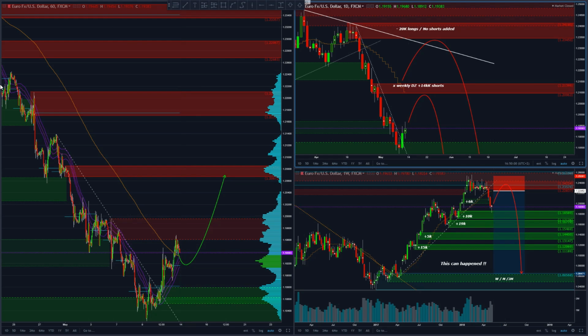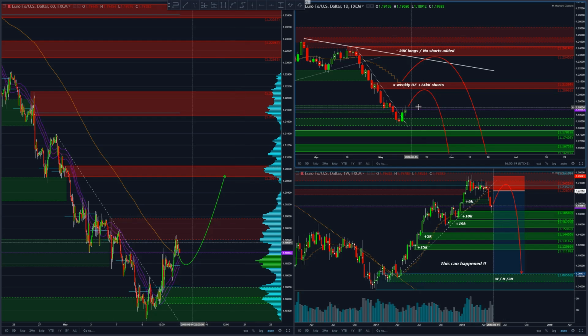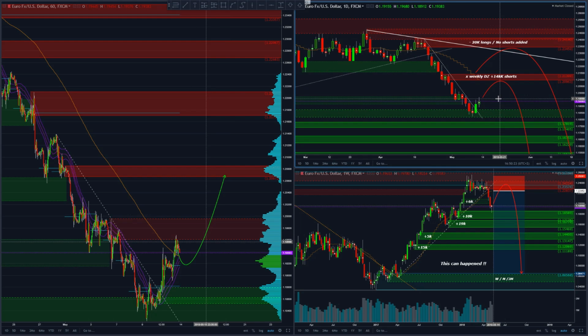What I expect now is that the market could drop lower into this point of control and move higher. However, similar to the other pairs, I expect that the dollar will be strong in the near future. So here are the 2 levels on the daily where I will be targeting my longs. I still have the short position from the top, and I will be targeting the longs maximum to this daily demand zone, which removed the opposing weekly, to this daily supply zone, which removed this weekly demand zone. So this is a pretty strong level.